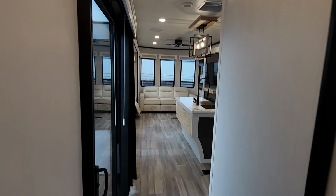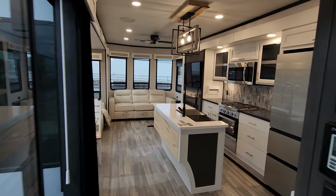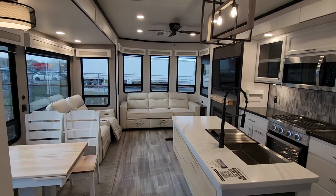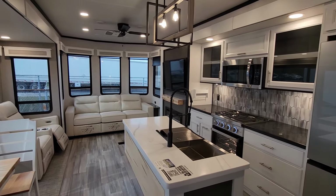So we'd invite you down to Prima RV Center to come have a much closer look at this absolutely stunning 2024 40 CRS in Forest River's Cedar Creek Cottage Series.